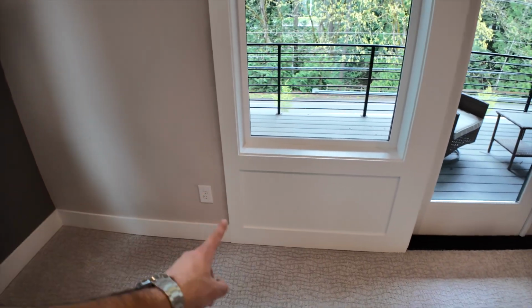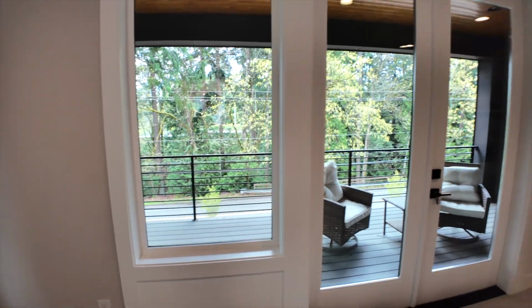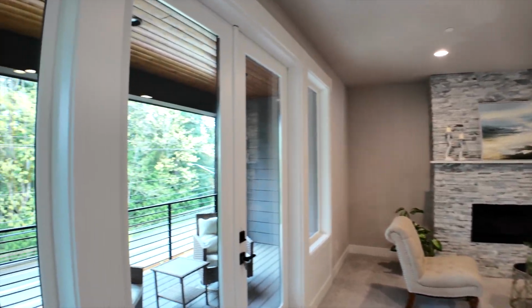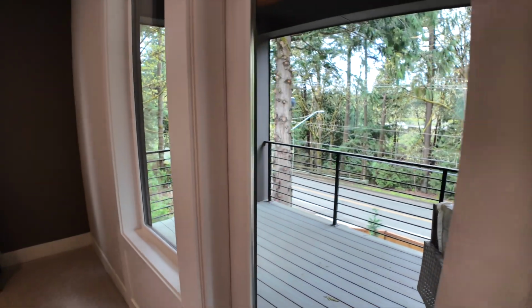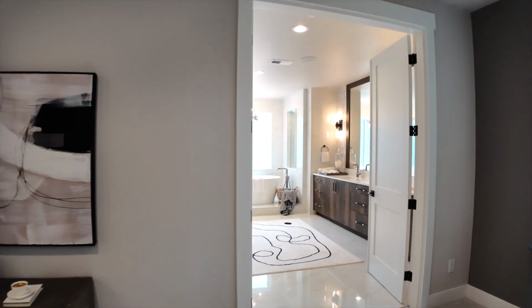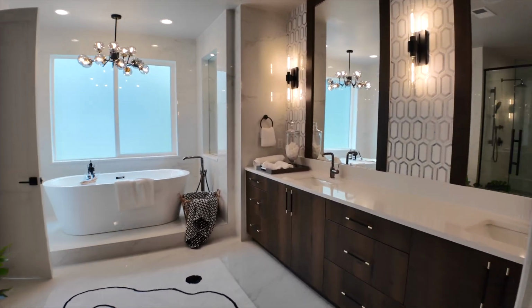Every window they have installed this kind of touch to it to make this window feel more expansive than what it usually is. You have your own fireplace as well. And then again, your own private balcony. Just like the other bedroom upstairs. Has lights up there. But check this bathroom out. I mean, wow. You know this is the grand bathroom when you walk into it.